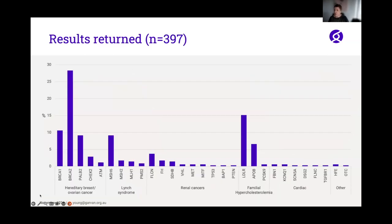I just thought I'd take you through the conditions that we return. These are called medically actionable. We have hereditary breast and ovarian cancer, and you will have heard of the genes BRCA1 and 2, hereditary bowel cancer, and hereditary kidney cancer. There's a condition called familial hypercholesterolemia, a form of cholesterol that's hard to treat and can occur in children and cause quite significant heart conditions. There are also cardiac disease and other conditions that we return results for.